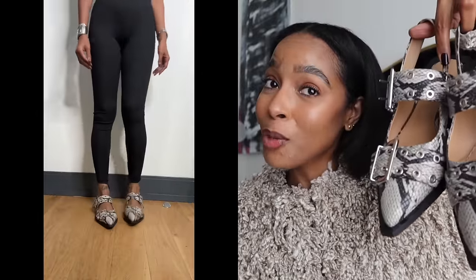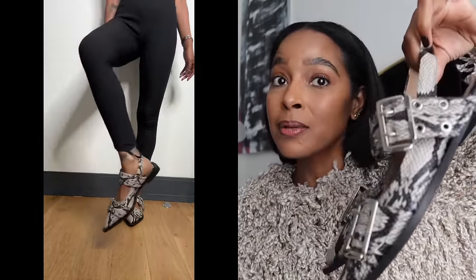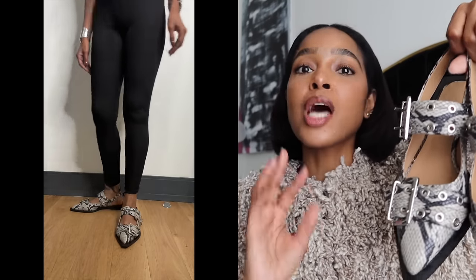Now I know we talked about trends a few times this year, and Mary Janes being one of them, and I've publicly said a few times, I am not for a ballet flat. I am not for a Mary Jane shoe. But then Ganni came out with these. Another snake print situation in my wardrobe. And this was actually really funny. I was thinking about getting them in red. And I saw them a few times online. I was like, there's something about them that's cool. I can see it. I can dig those.